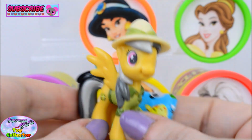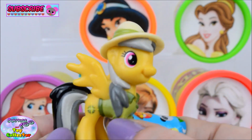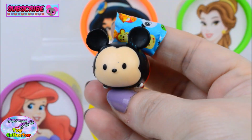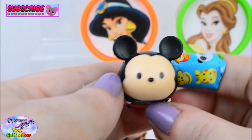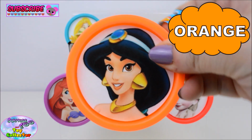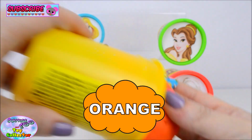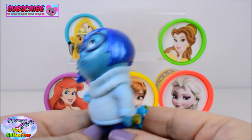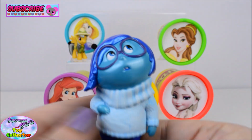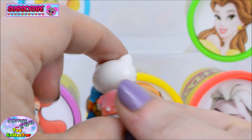Awesome! We have the My Little Pony figure of Daring Do. Let's see what else we have. We have a Mickey Mouse Squishy Sum Sum. Next up on our orange can, we have Princess Jasmine. Orange. In here we have Sadness from Inside Out. And we also have a super cute Hello Kitty figure.